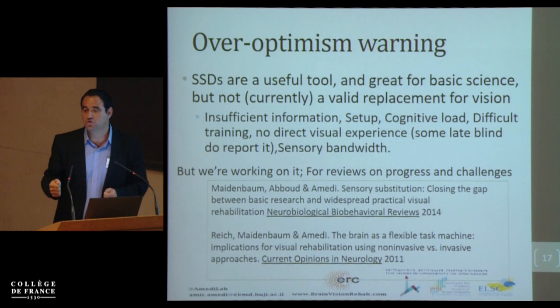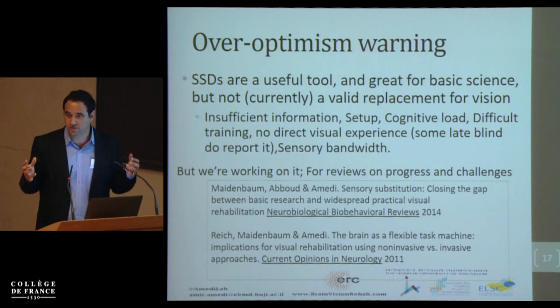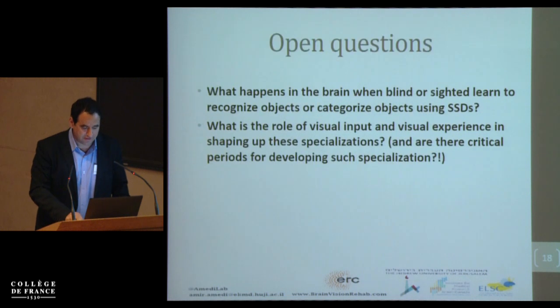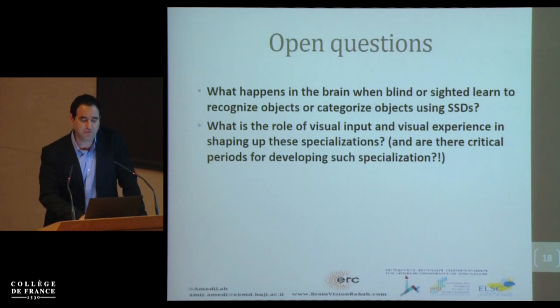On the other end, with visual prosthesis, the second you do the operation, even during the operation, you turn on the electrode and immediately you have visual experience. I will get back to this point maybe at the end of the talk, but now I want to go back to this open question. What happens in the brain when blind or sighted people learn to recognize objects or use these various categories of specialization using SSDs, and what is the role of visual input and visual experience in shaping this specialization?